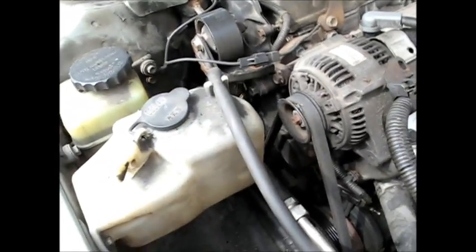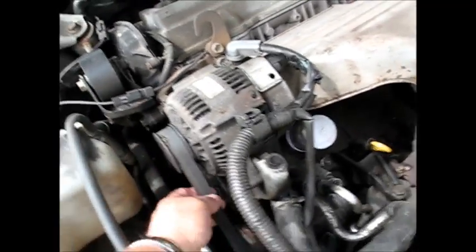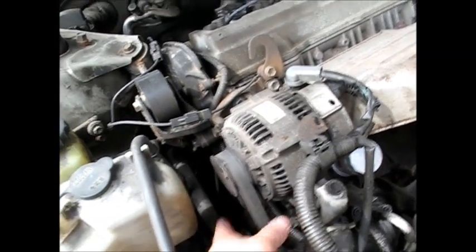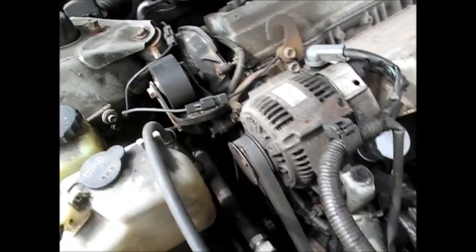Let me think about this. I think I know what I'm talking about. I may be wrong. That's not the timing belt. That's just the belt that runs the air conditioner and the alternator. But for whatever reason, that needs to be fixed.